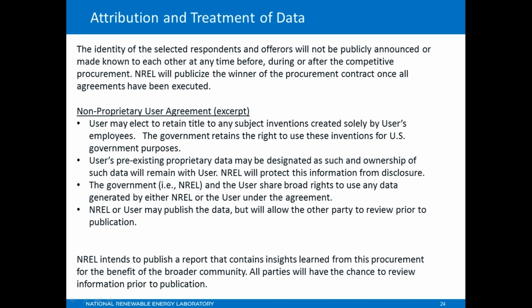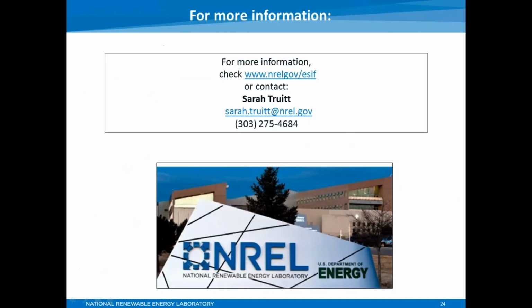Obviously, each team will get their results, of course. All the parties will have a chance to review that before we publish. The Department of Energy has requested that they get anonymized but disaggregated results, and we have agreed to provide that to them. So all of this information is in the full documents that are on the website, so I can't stress enough how important it is to understand everything in those documents.